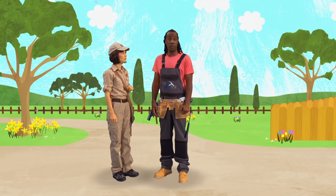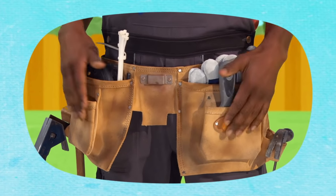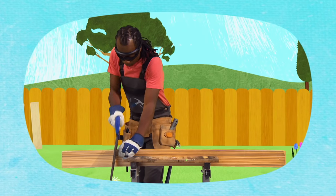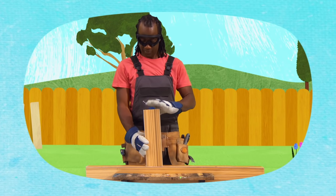But we'd never have done it without remembering everything we needed to know. Carpenters often wear a tool belt to carry their tools. They cut wood down to size using a saw. And they sometimes use special strong glue to hold pieces of wood together.